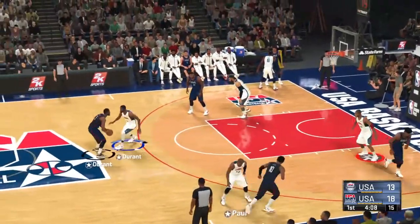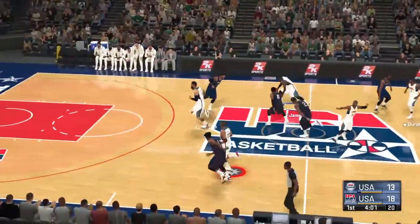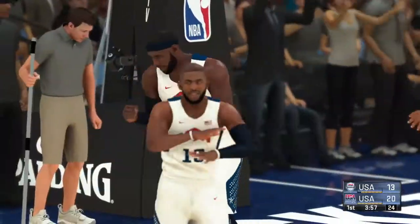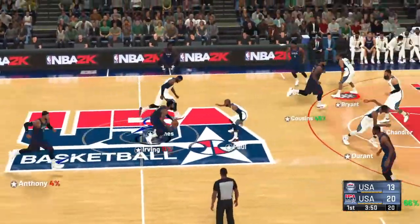Outside, Irving. To the paint. Paul with the steal. Here's LeBron, and James throws it down. Such blinding speed on the drive. I mean, James is a force of nature when he's on the attack.